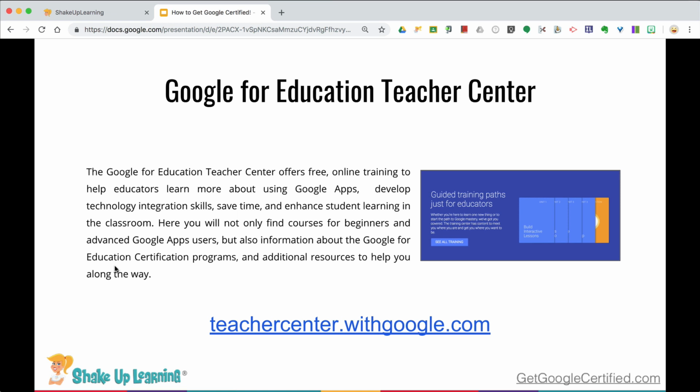So this is teachercenter.withgoogle.com, and this is where you can find all of Google's free training. You can find information about the certification programs and free resources for teachers. And they actually just recently renamed it. It used to be the Training Center. Now they're calling it the Teacher Center. And I just wanted you to know that this is there.